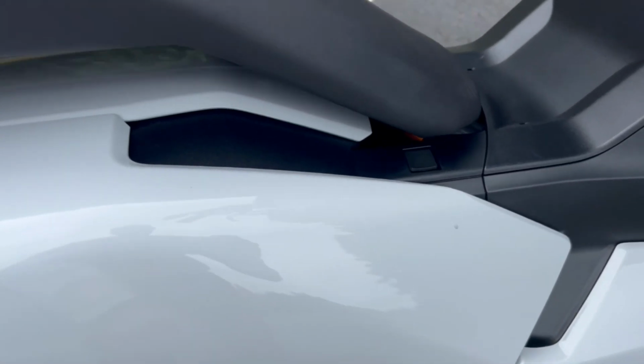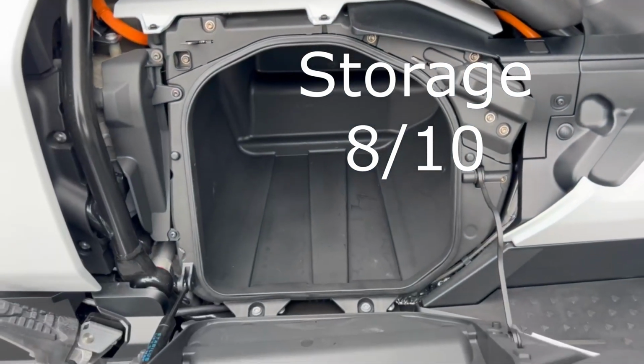Storage is plentiful, more than all other electric scooters would offer, and it gets an 8 out of 10.